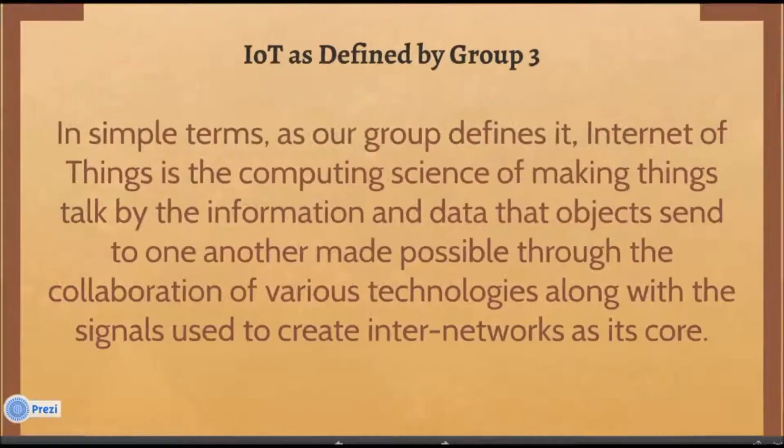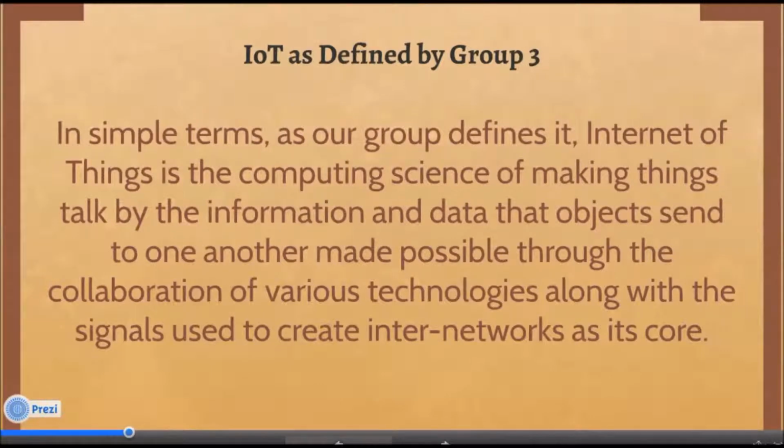In simple terms, as our group defines it, Internet of Things is the computing science of making things talk by the information and data that objects send to one another, made possible through the collaboration of various technologies along with the signals used to create internetworks as its core.